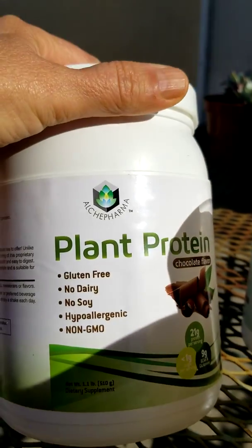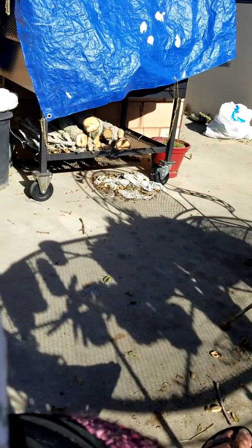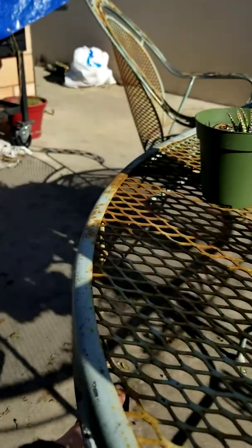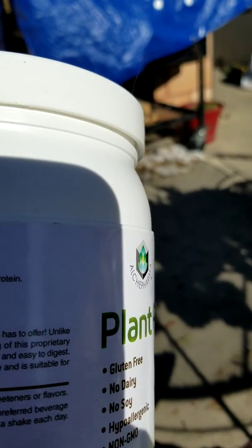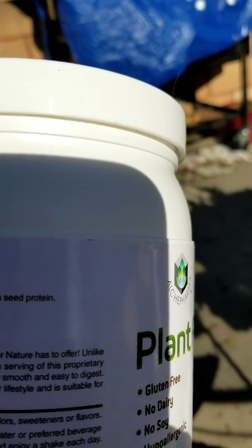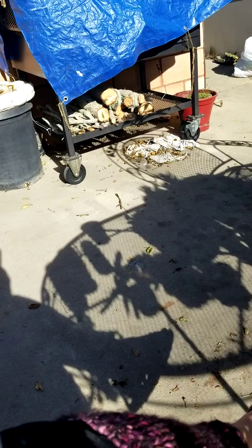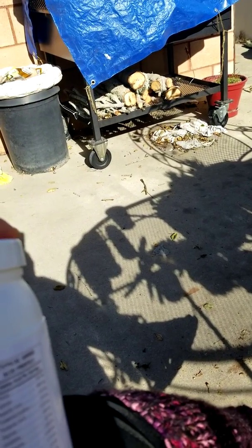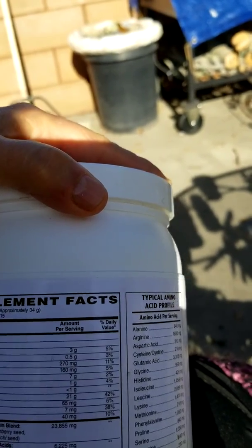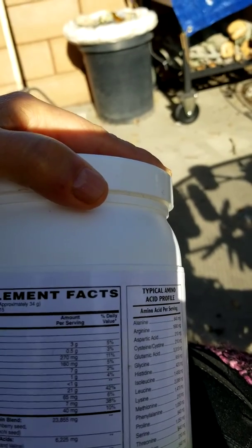This plant protein, I'm going to read the ingredients to you. Okay, so it has, I can't really see in the sun, but I'm going to read it. Contains no soy, dairy, wheat, gluten, preservatives, artificial colors, sweeteners, or flavors. Where's the ingredients list? Hold on. Okay, it's got pea protein isolate, cranberry seed, chia seed, and sacha inchi seed. So it's a multi-source plant protein blend.